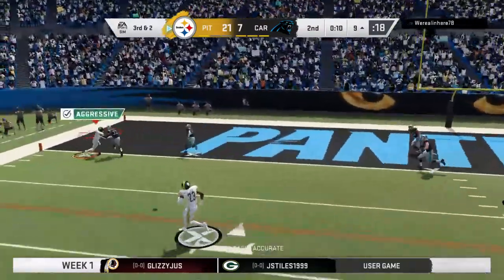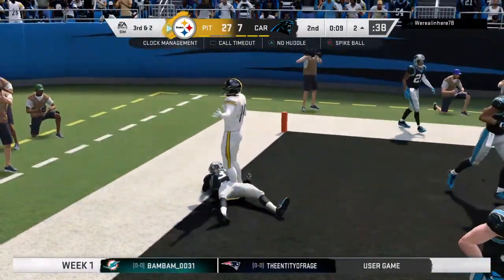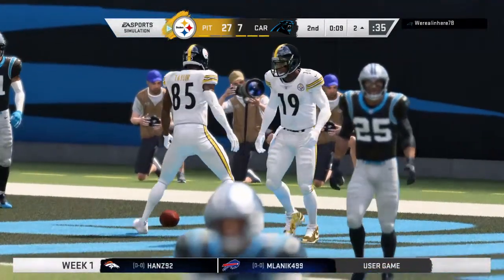Back to throw. That is caught. It's Juju for the Steeler touchdown. Juju Smith-Schuster in the final.